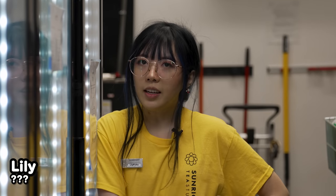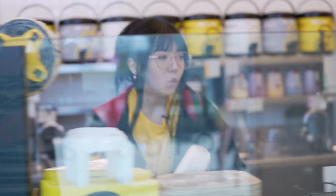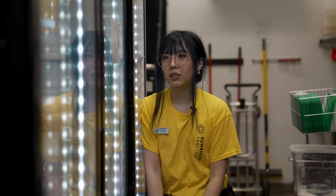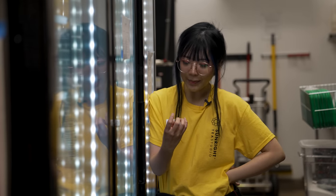Yeah, so I'm Lily. I work here. I put the topping in the cup and then I seal it later. There's lots of toppings. Well, actually I mess up the toppings a lot, but I draw little pictures on the little receipt that's attached to the cup, and the customers love it. They don't even realize that I'm giving them the wrong toppings. So I'm pretty good at my job.